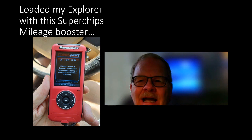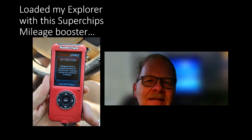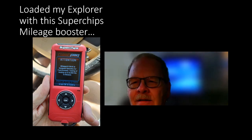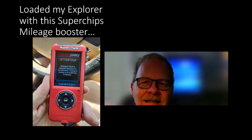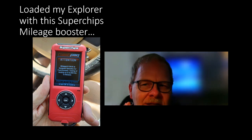After I did this, they said, and they were realistic about it, that this would bump your gas mileage up about 7%. And you notice the little warning here, and they're even telling you whenever they do this reflash. The cool thing about Superchips is it saves your original programming. So on that particular controller, you can go back to your original programming if you don't like what this is doing. And there's a lot of different choices you've got on this Superchips thing. And it basically comes in this box right here.